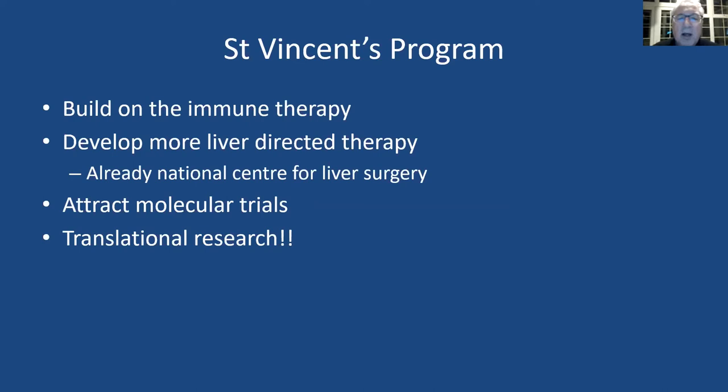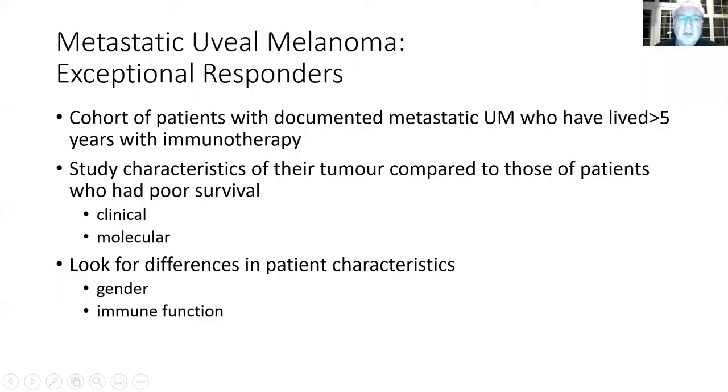But we are trying to develop our liver-directed therapy program, attracting molecular trials as well if we can, and continuing to do translational research. But the real interest for us are the group of patients who are exceptional responders. We have a group of patients who got immunotherapy who have now lived for more than 5 years. And with their great consent, these wonderfully brave patients, we have access to tissues taken from them, and we're studying these and comparing the characteristics of these cancers and these patients to patients who have had less impressive degrees of response, to see if we can determine what are the predictors of who might do better with immune therapy, and in truth, might we actually learn tricks which might enable us to improve the treatment for the others.